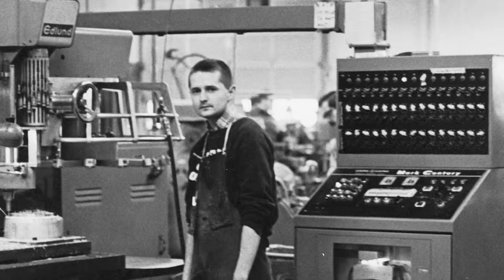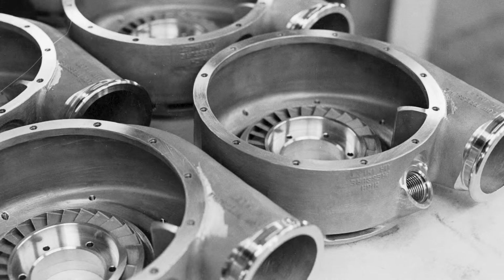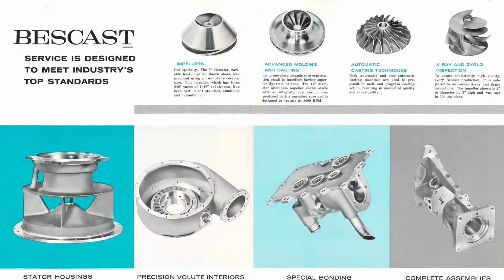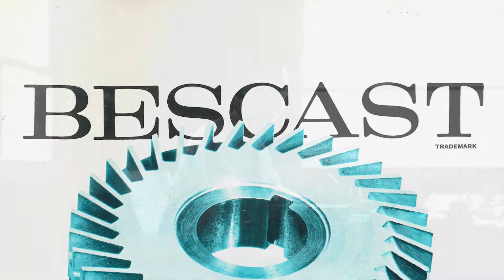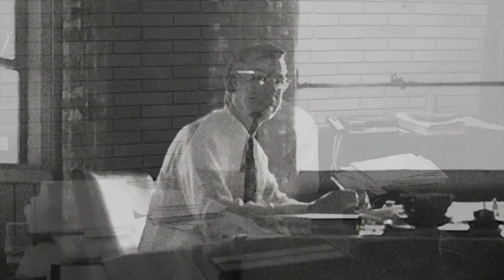The uncommon combination of the machining capabilities from the pattern shop and the growing knowledge of the casting process was very appealing to many aerospace customers. The can-do attitude of the managers was key to the early success. The creative team included John Gallagher and sons David and George Brown.